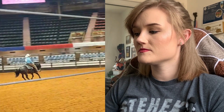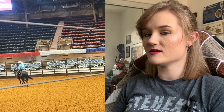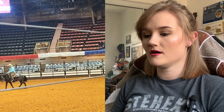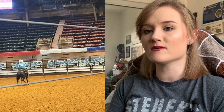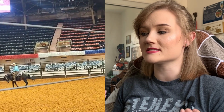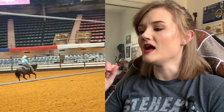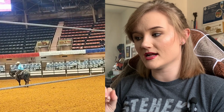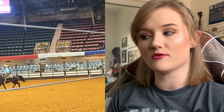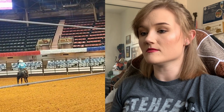Okay, so stop was fine. That pivot was not cute. When you're doing a rollback, the horse should be light on the front end. And when they pivot on the front end, they're putting all their weight there instead of rolling back onto their hips to be able to pivot around. I think, if I'm remembering right, they did that in another class. I might be totally wrong. I can't totally remember. I would like to see the horse come off of its front end so much when it comes to pivots.